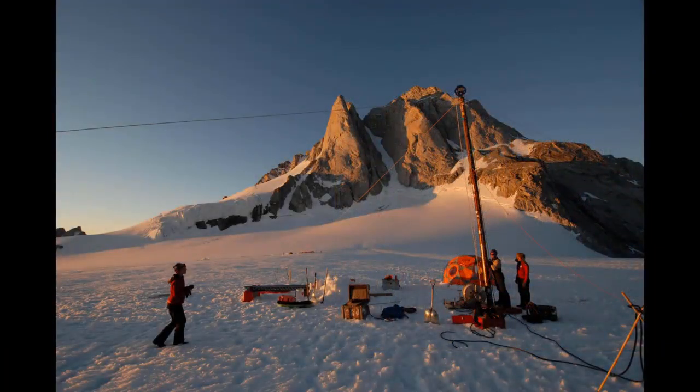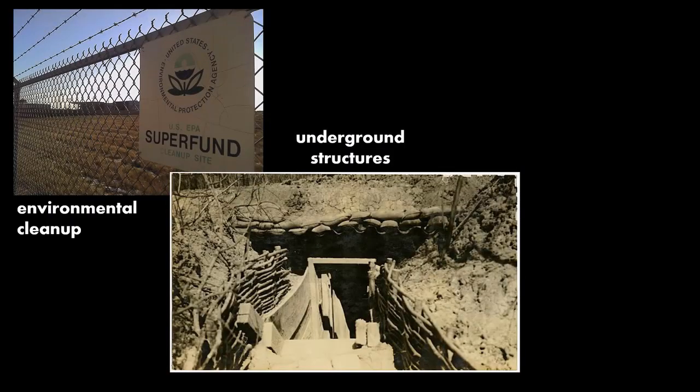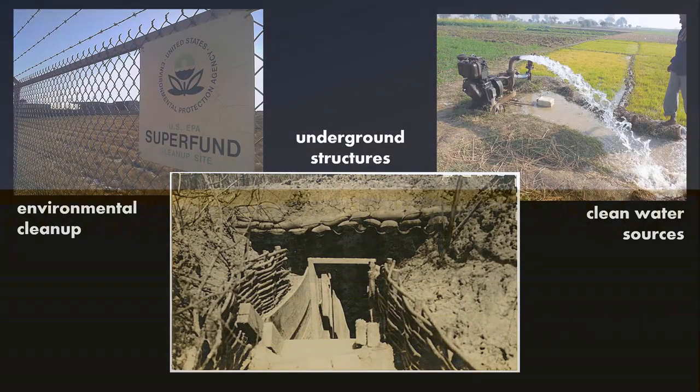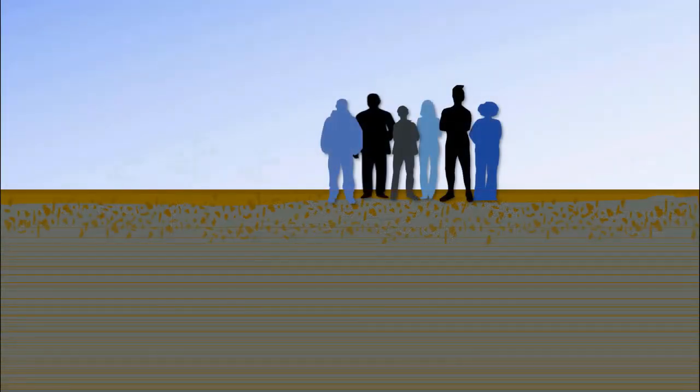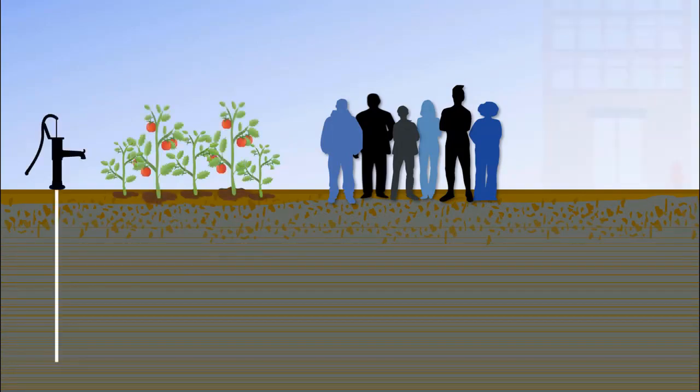Near-surface geophysicists have the opportunity to work on many different types of modern challenges and humanitarian efforts, such as the cleanup of hazardous waste sites, the discovery of buried explosive devices, and the identification of clean water supplies. This important work will help us to ensure the sustainability of our natural environment and provide safe water, food, and shelter.